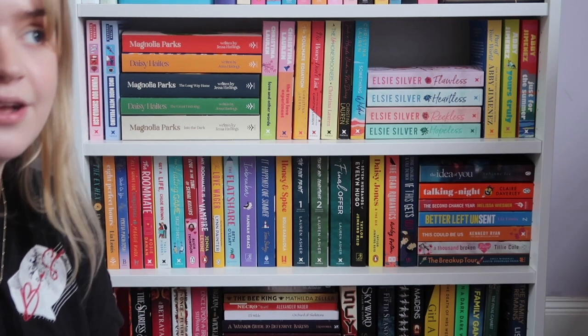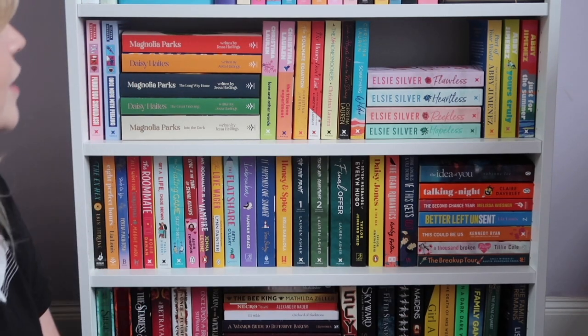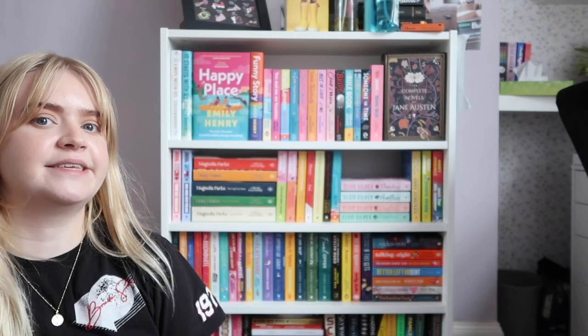But yeah, that concludes us off. So this is my final little romance shelf. I'm not going to give an overview of this one, by the way, because you can literally see it all in one go as I zoom it out now. But yeah, here is your overview. You can see the whole thing. Anyway, that is my bookshelf tour.